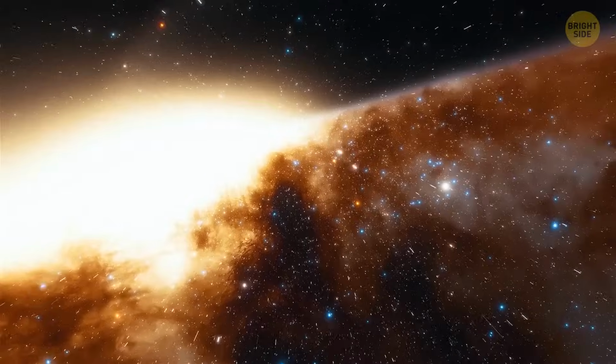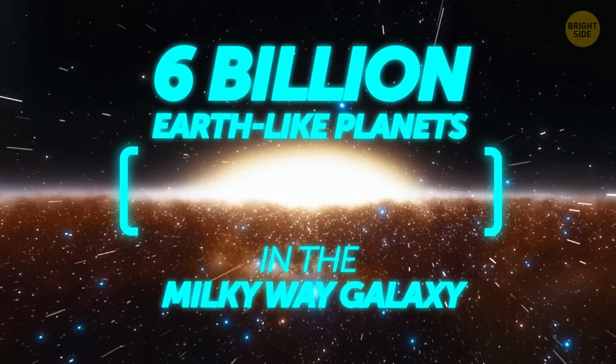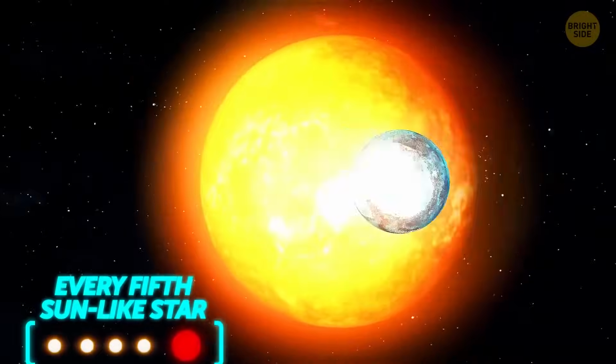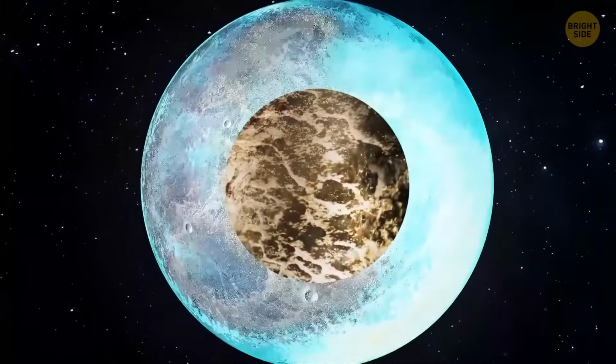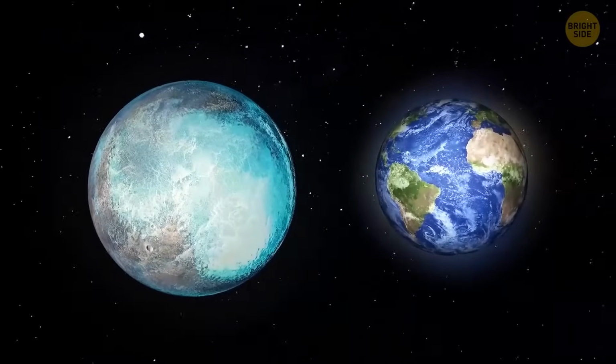Speaking of which, there just might be about 6 billion Earth-like planets in the Milky Way galaxy alone. The latest data has shown that every fifth Sun-like star can have at least one planet in its habitable zone. And not just any planet, mind you. It has a rocky core and surface, and it's of a comparable size to the Earth.